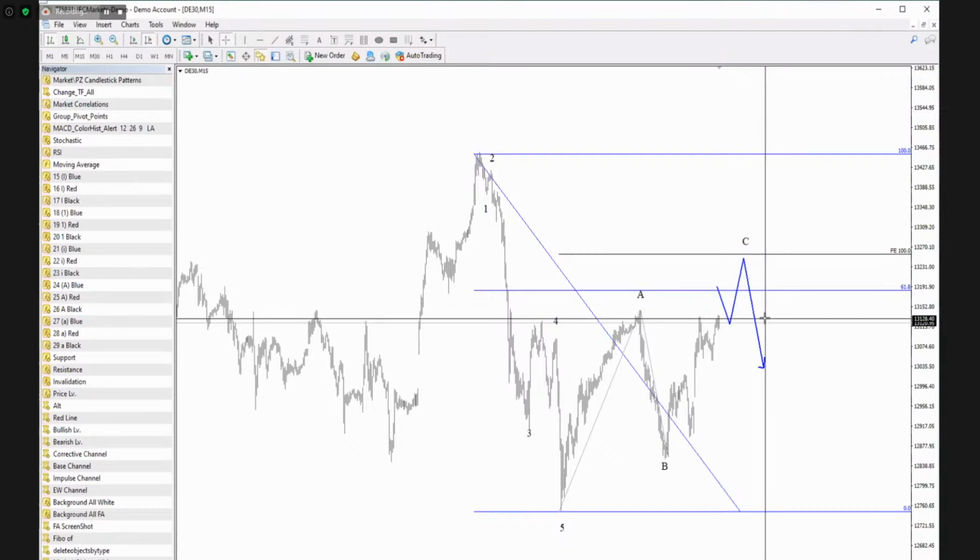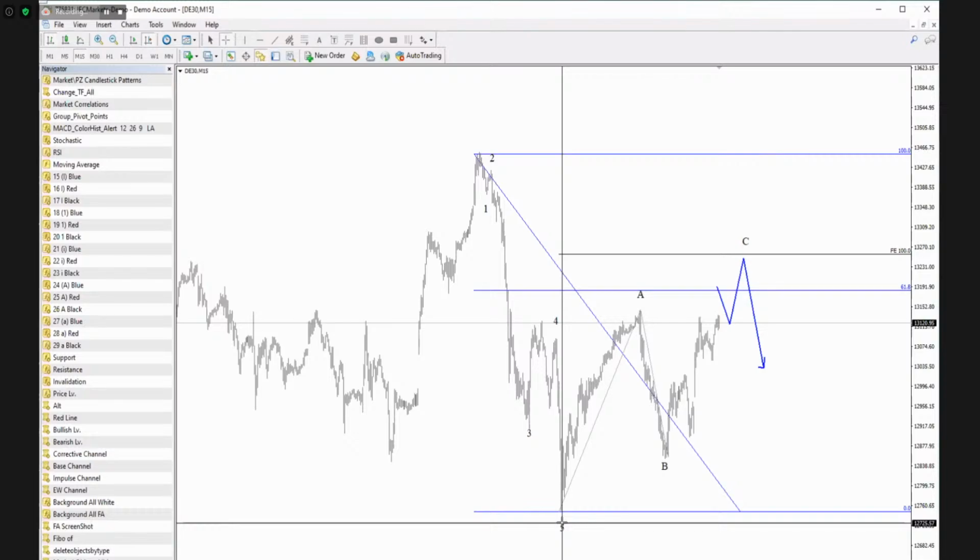Does that mean that your medium-term target for the DAX is a lower low than that low? Yes, I would be looking for a retest of those September levels. Huh, interesting. Okay, very interesting.